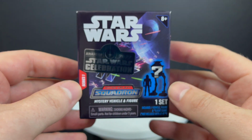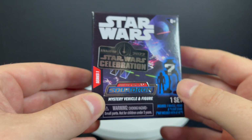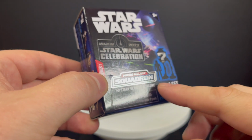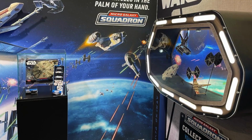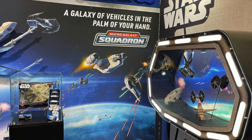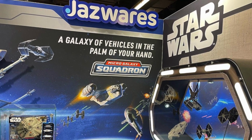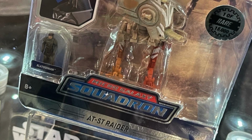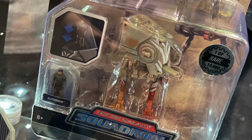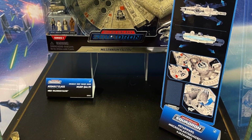However, while you guys are all here, might as well take an early look at the new Jazwares Micro Galaxy Squadron. It's got a nice little Star Wars Celebration 2022 sticker on it right there. Extra special, of course. The booth was awesome at Jazwares, and thank you to everyone who took me around and showed me all the great new stuff coming out. These are going to be around the scale of 196, so they're all in scale with one another, along with the tiny little figures. I did get to check out the Millennium Falcon.